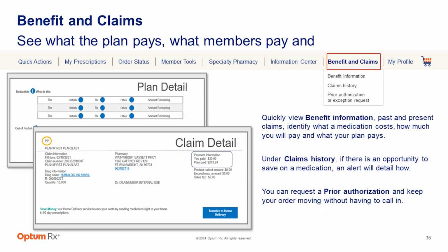Claims and projected costs information are now available at your fingertips. You can access accumulator summaries, cost-sharing requirements, and expected out-of-pocket costs. Under claims history, you can see what the plan covered and what you will be charged and what you have paid. If there is an opportunity to save on that medication, an alert will detail how. If a medication requires a prior authorization, you can request it. This will allow your order to continue without delay.